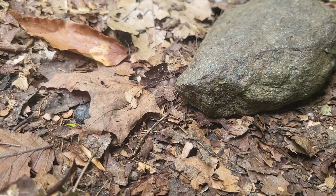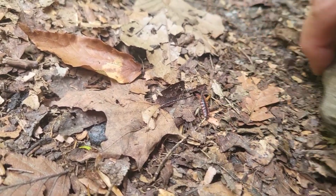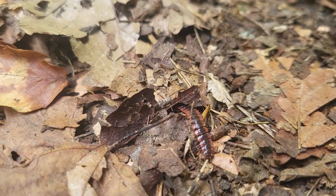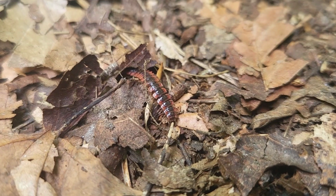All creatures great and small. So, we've seen some moose track. And this is one of the smaller creatures. We got a little millipede on the trail here.